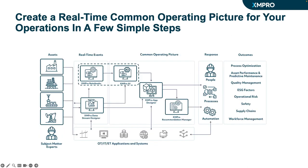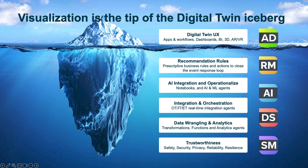But to get back to how the software works, let me jump in and briefly show you. So I'm going to start with this picture. We have the data stream designer, and that gives us the ability to embed AI as well. The visualization aspect is in the app designer, and we have the recommendation manager that drives it. I will start with the app designer, number three, the user interface. So if you recall our tip of the iceberg, I'll start with the application designer, show you the information, the interaction, and then I'll show you behind the scenes, below the waterline, how we do this.